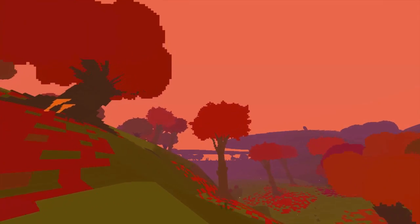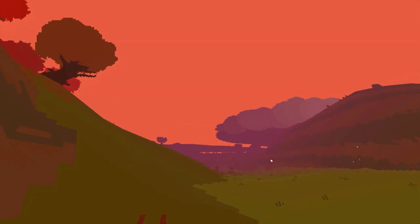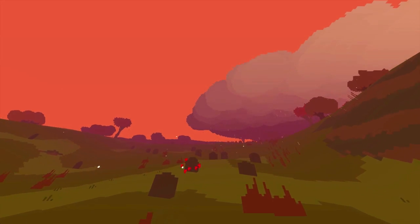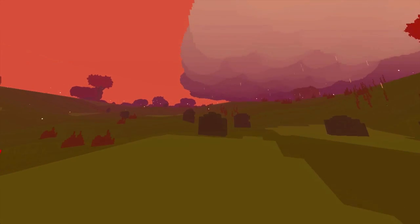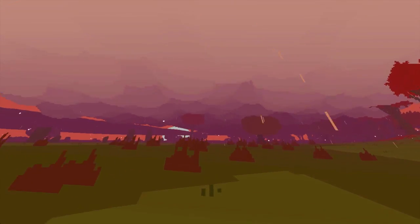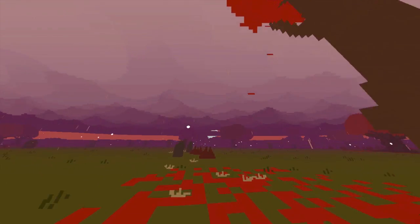This is a moment where the game's actually working its magic on me. Rain clouds in the distance. I think we found out where the light source is going to be coming from later. Are these gravestones? I think they might be. Get a shot of that, my friend. Visual beauty.